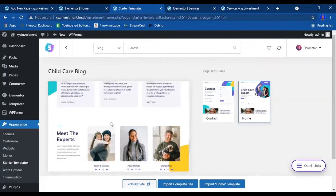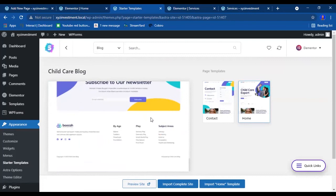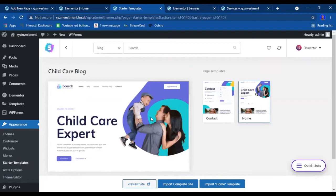You can see what people are saying about this blog. You can see the writers of this blog. So they might be parents as well, writing about their experiences with their children and everything. So you see this template is looking all professionally laid out. You can use it to build your blog's website.